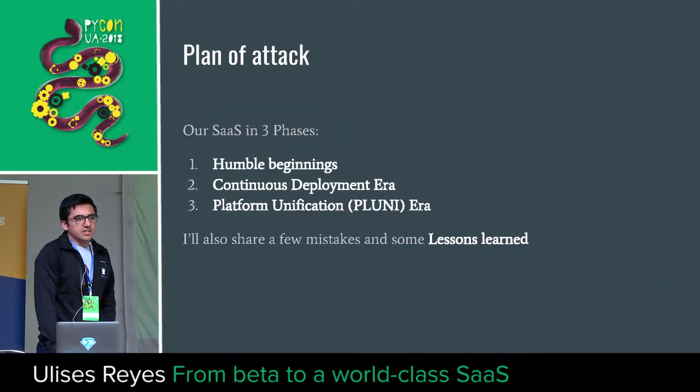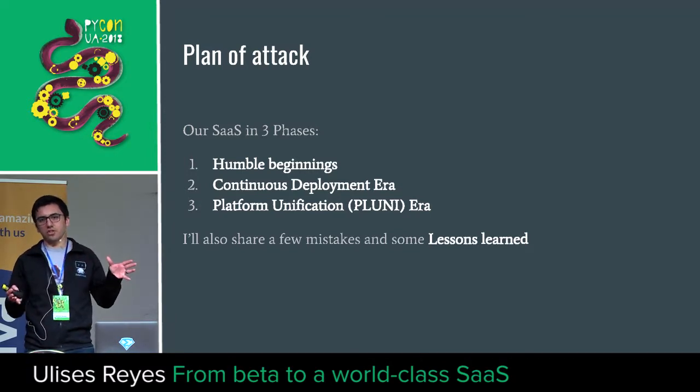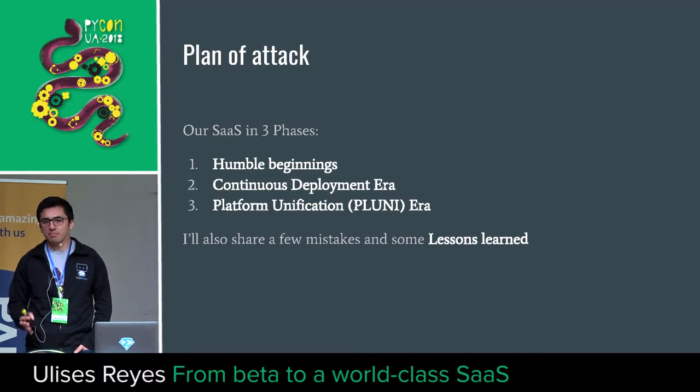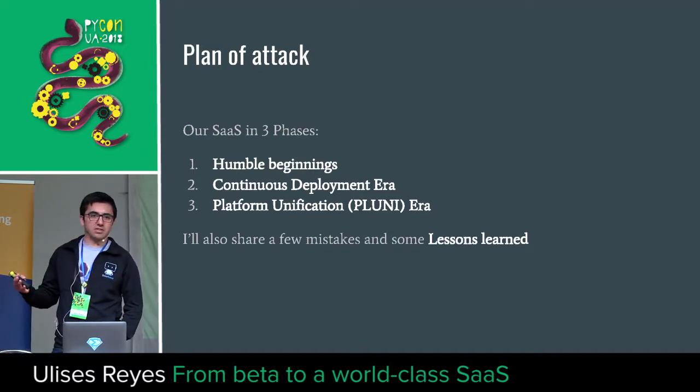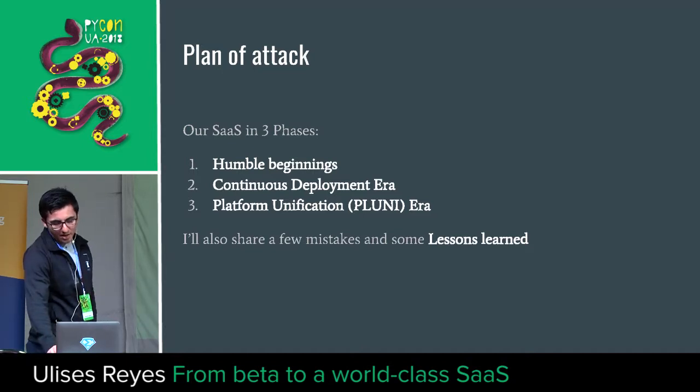All right. So before I tell you how this talk is structured, I just wanted to let you know that I'm not going to show you any source code, but probably 95% of our source is written in Python. So the actual runtime, what powers our application, is Python. And most of our automation scripts are also Python. So we're definitely a Python shop.